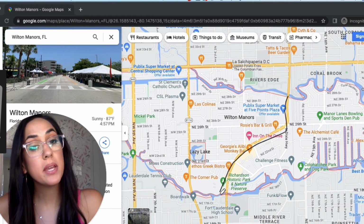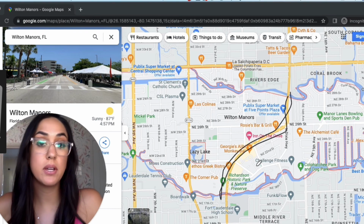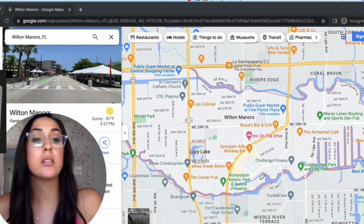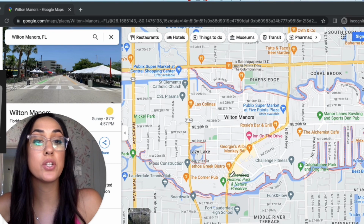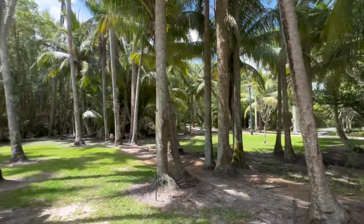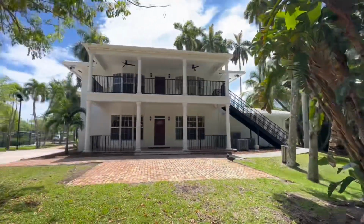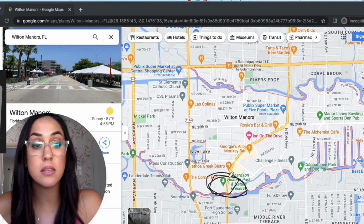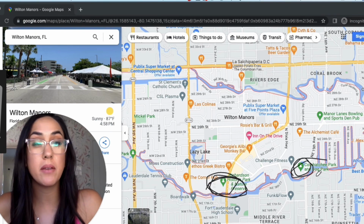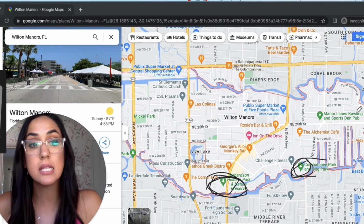Before I zoom in closer to Wilton Drive, I just want to point out some of the parks and attractions you can enjoy. So, for example, there is the Richardson Historic Park and Nature Preserve, where they have the actual manor house and carriage house. They even host events here. There's the Colohatchee Park and Dog Park, but be mindful they are closed Tuesdays and Thursdays.